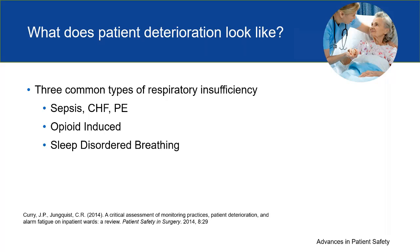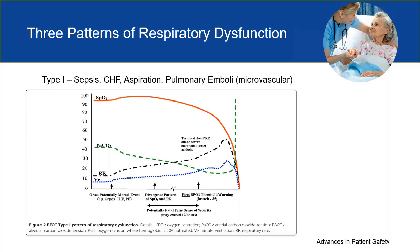So now I want to talk about, what does patient deterioration look like? There are three main types of respiratory insufficiency that result in arrest and patient harm. The first one, type 1, is a rapidly evolving clinical cascade that's usually related to sepsis, CHF, aspiration, pulmonary emboli, all involved with the microvascular. Early in the trajectory, you will see a rise in respiratory rate and a rise in minute ventilation. Unfortunately, as the disease entity progresses, you'll see a decrease in CO2 and eventually a decrease in SpO2.